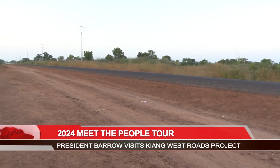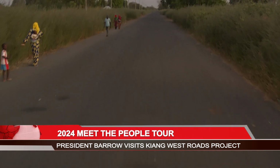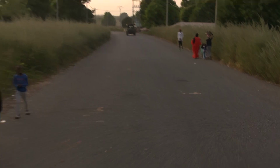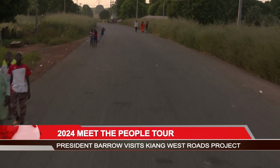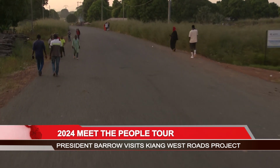In addition to the Kiang West Road, other major projects are ongoing in Kiang, including the 102-kilometer Kiang-Kabada Road, which is also fully funded by the Gambia government. Together, these add up to the hundreds of kilometers of roads the Gambia government is building across the country, marking a significant milestone in the nation's transportation network.